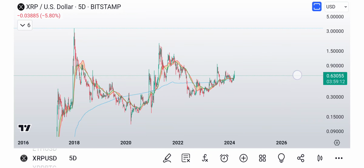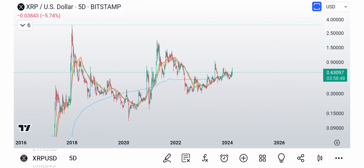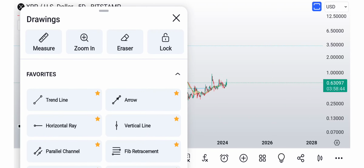So, again, responding to the comment, it's not about knowing exactly when. It's about figuring out the probabilities if it's going to happen. If it's going to happen, right? And if is a higher probability than when. So I think we got a good chance of it happening soon, right?